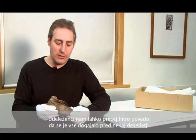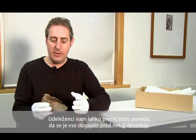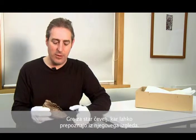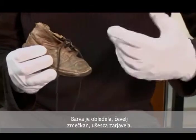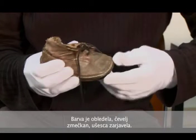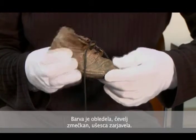Our students can tell us pretty quickly that this is from some decades ago. It's an old shoe, and they can tell that through the style of the shoe. The colour is faded, the shoe is crumpled, the eyelets are rusted.